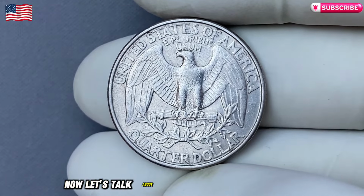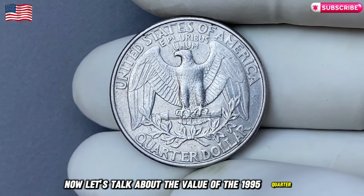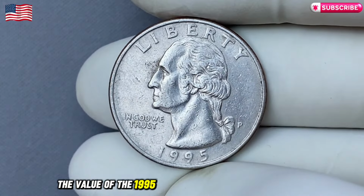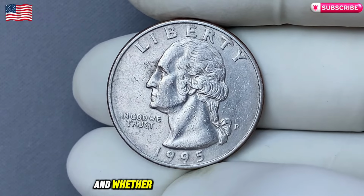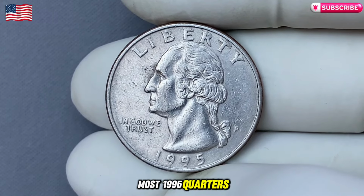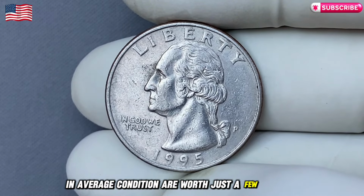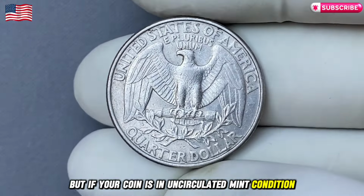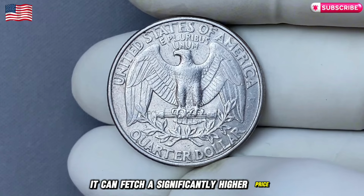Now, let's talk about the value of the 1995 quarter. As with most coins, the value of the 1995 quarter depends on its condition and whether it has any minting errors. Most 1995 quarters in average condition are worth just a few dollars, but if your coin is in uncirculated, mint condition, it can fetch a significantly higher price.